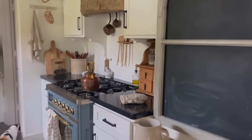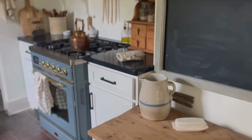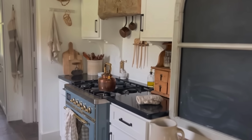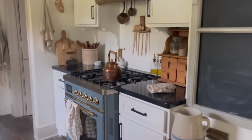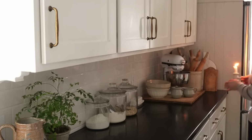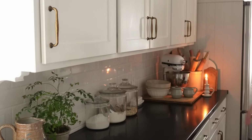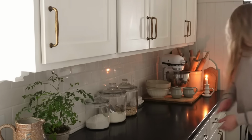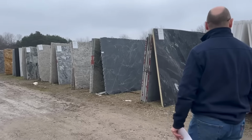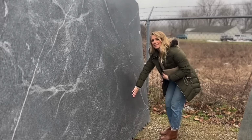And something about the blue just really had this vintage feel that wasn't vibing with the more modern hardware that I had. And so anyways, it kind of turned into a domino effect. I started off by switching out all of the hardware at the very beginning of the year to a really pretty antique brass pull. I got these off of Etsy. And then a month or so later, we went and looked at some new countertops and I picked these out.